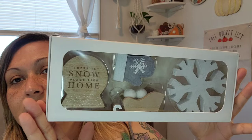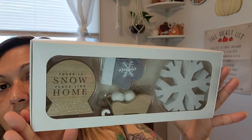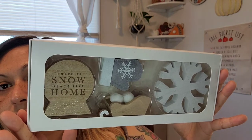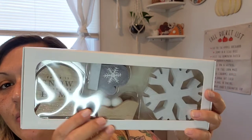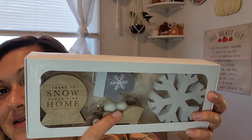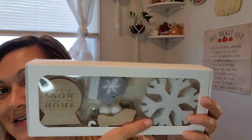Then I got this, another little small tier tray component here. There is Snow Place Like Home. I love that. But what I'm really digging is this little sleigh with the snowballs and this mitten. Like, I just can't. They are so stinking cute. Loving this. So this is a cute little tier tray decor too.